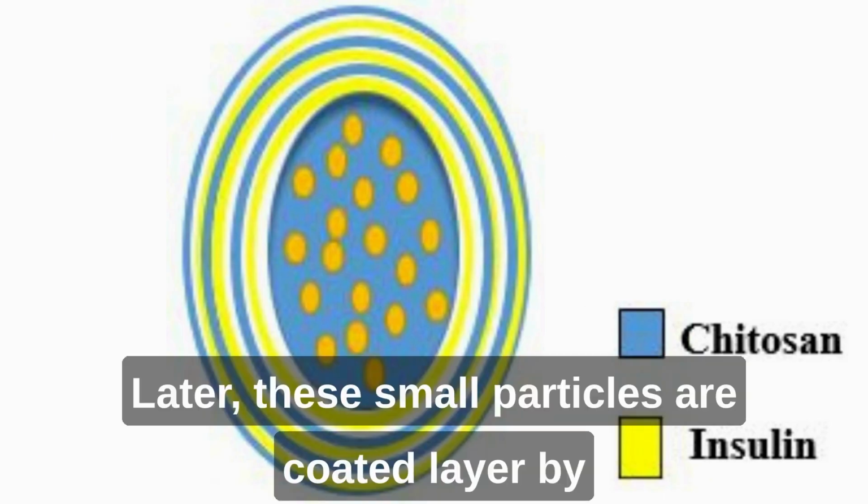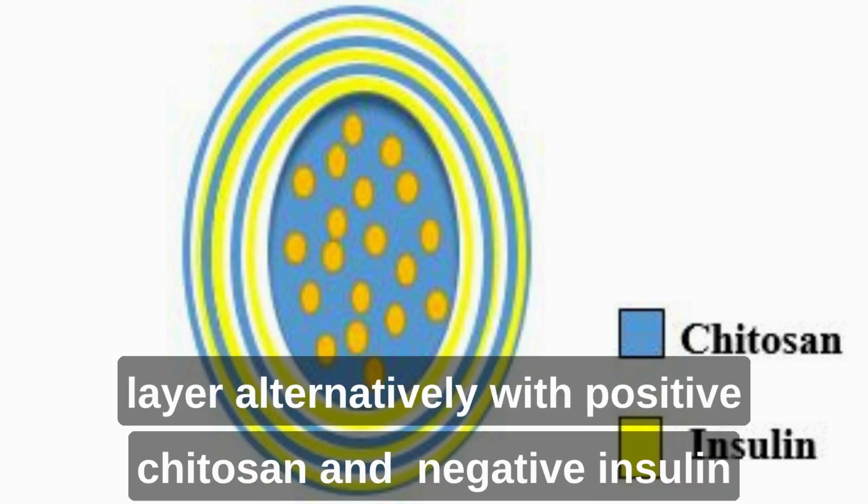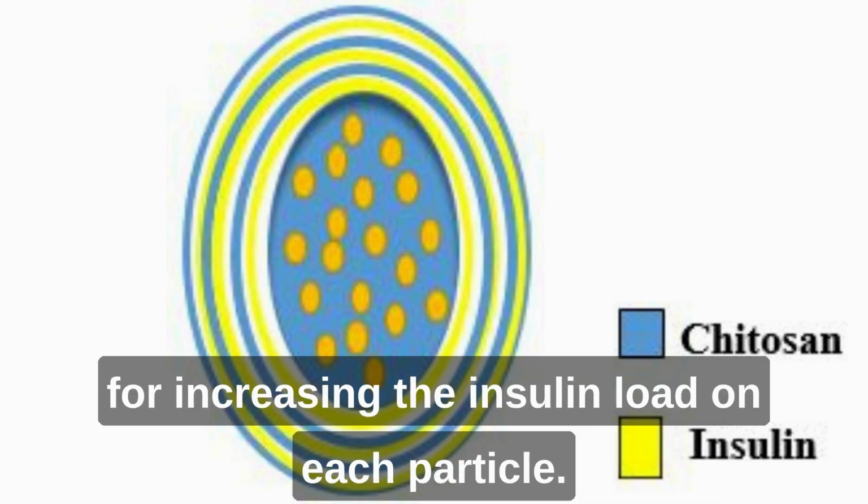Later, these small particles are coated layer by layer, alternately with positive chitosan and negative insulin, for increasing the insulin load on each particle.